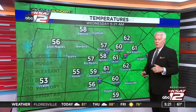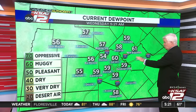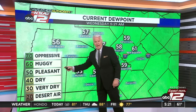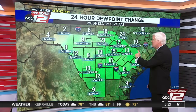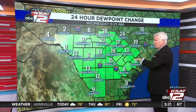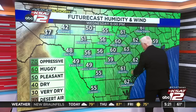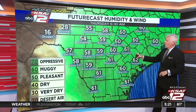Temperatures around the area right now, and there we go, 61 here in town, 50s elsewhere, and some low 60s. So we are way above normal by, on average, a good 15 degrees. And the humidity has really come back in here. You can see we are at the threshold line of 60, where you really start to feel that humidity. Compared to yesterday at this time, dew points are up a good 15, 20 degrees or more. That's going to continue to be the case throughout the rest of today, with the humidity getting pumped in here with these winds out of the south to southeast. So that goes through tomorrow morning.